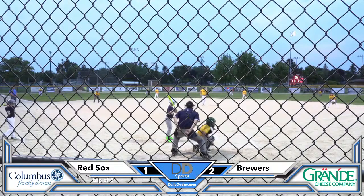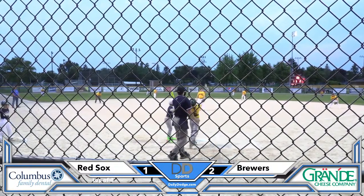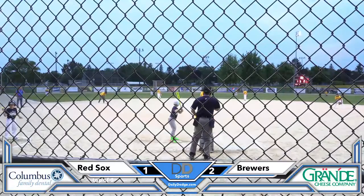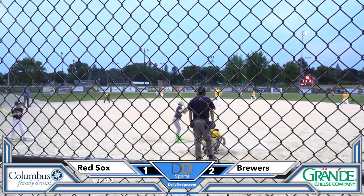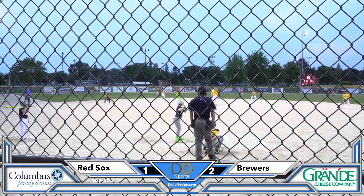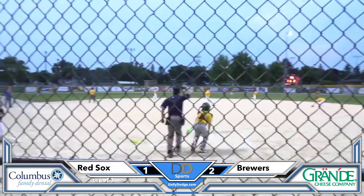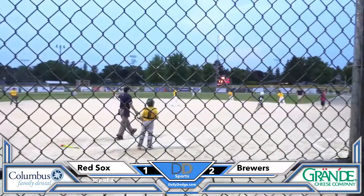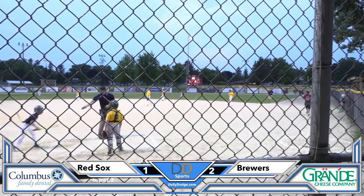Comes another pitch. That is low for ball 3, so 3-1 the count now on Finley Marks. Harry Potter, his favorite movie. Another good choice. You know, that could be another thing that Wade Bates is up to tonight, practicing his magic. Goes down the first baseline. Tag is made in time for out number 2.